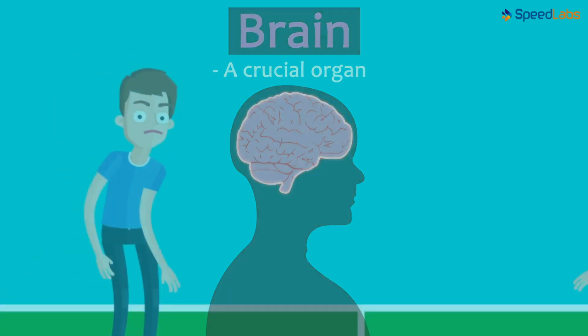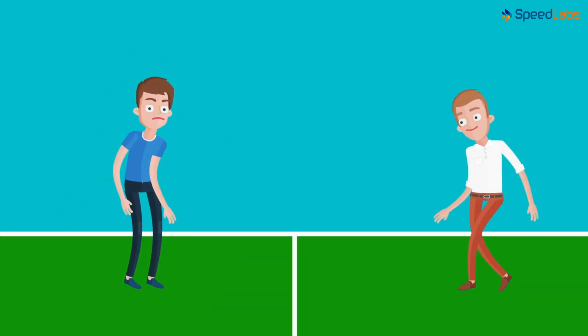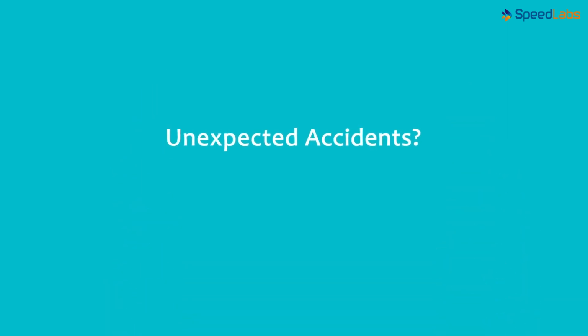So, what would happen in this case? Can we allow the football or an external object to damage our brain easily? Of course not. So what to do? You may start wearing helmets or protection gear as we do in several other games. Maybe you are right. But can we stop the unexpected accidents that occur in our lives even when we are not indulging in any game?